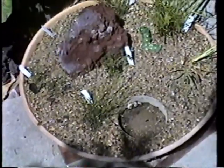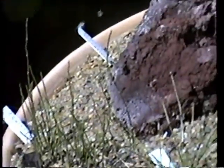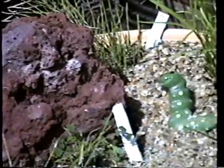Okay, this is what I want to take a picture of real close. How close do you want? Poor snails have probably died though. Oh yeah, there's water snails, yes, they've died.